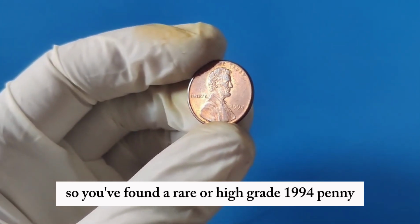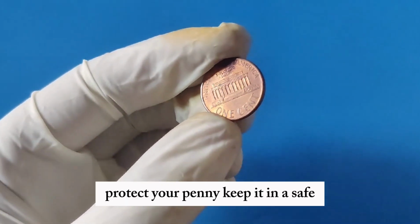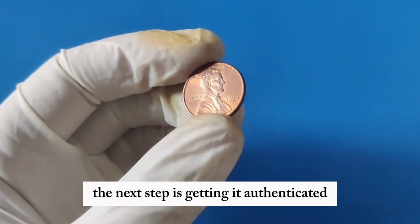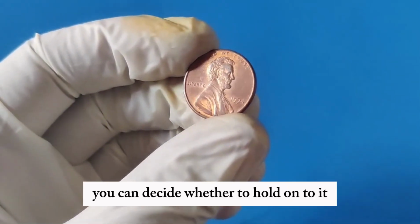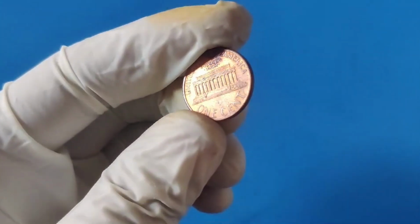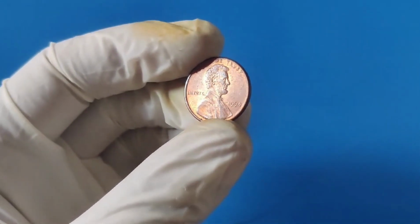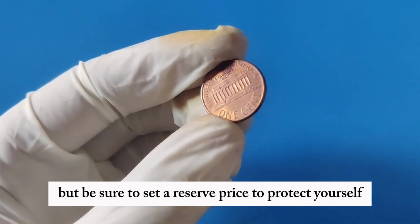So, you've found a rare or high-grade 1994 penny. What's next? First, protect your penny. Keep it in a safe, dry place, preferably in a protective coin holder to avoid any damage. The next step is getting it authenticated and graded by a professional service. Once it's certified, you can decide whether to hold onto it as an investment or sell it through an auction house or online marketplace. Some of the biggest names in coin auctions, like Heritage Auctions or Stack's Bowers, are great places to sell high-value coins. You can also explore platforms like eBay, but be sure to set a reserve price to protect yourself.